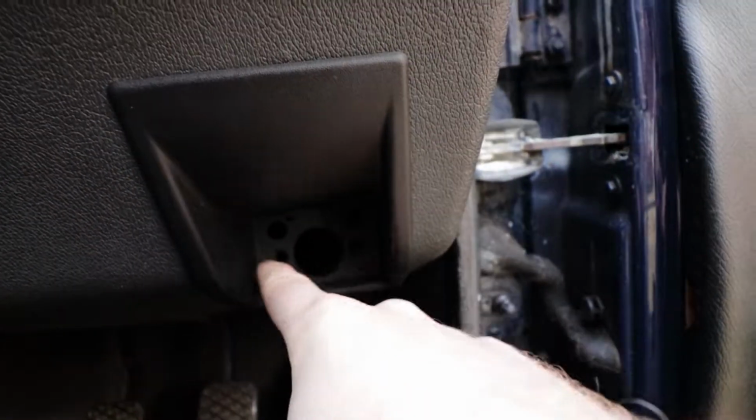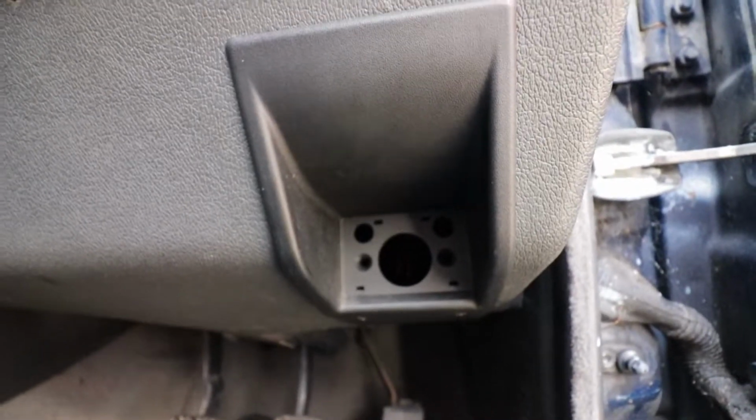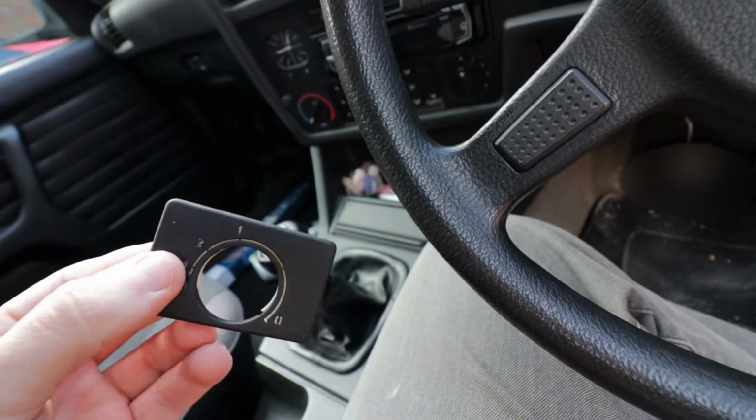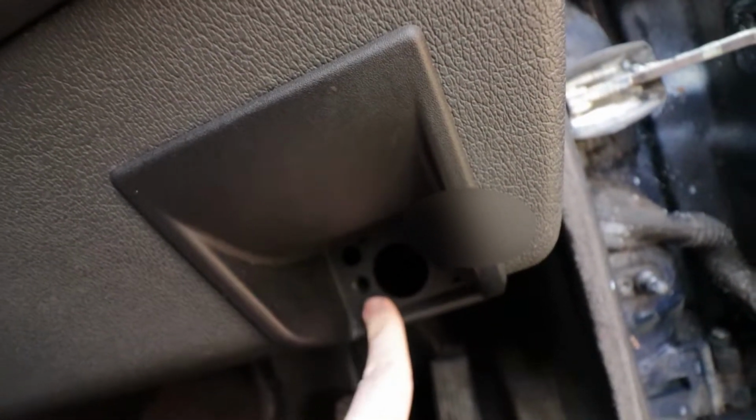that I don't have anything here. So what's that gap? I hear you wondering. It's actually for this. So this is the headlight adjuster. The actual knob is inside. There you go, the knob is inside that hole.